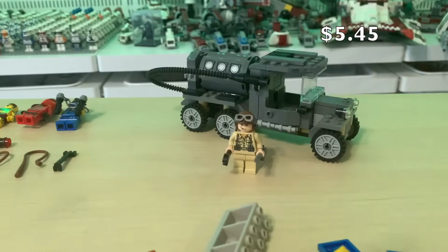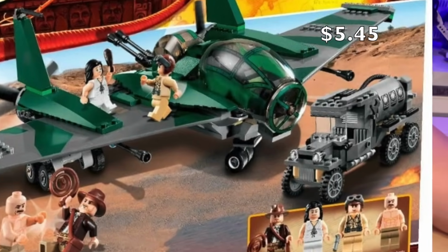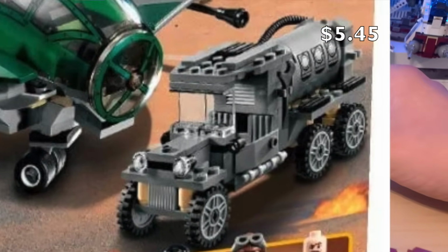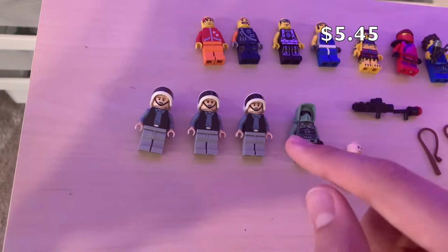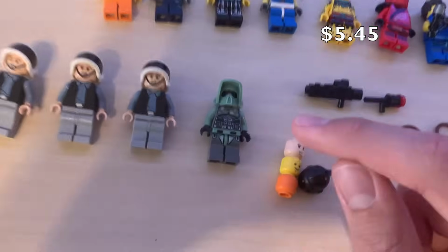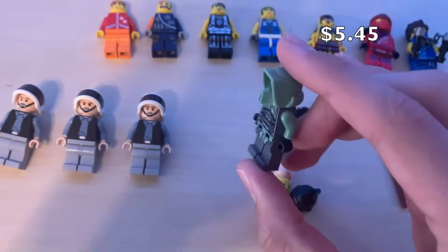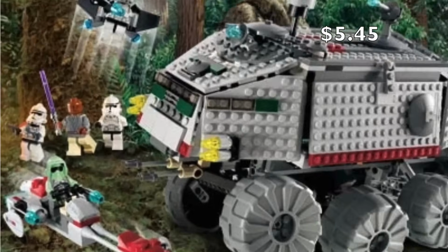Starting off the list here, we have the truck from the Indiana Jones, like that Nazi wing set, like the fighter jet or something. But this is where we can get the money to trade up to the next item here. Now, first of all, until we get to this big guy right here, we have 3 Rebel Troopers, but then here we have a 2005 Kashyyyk Trooper right here.